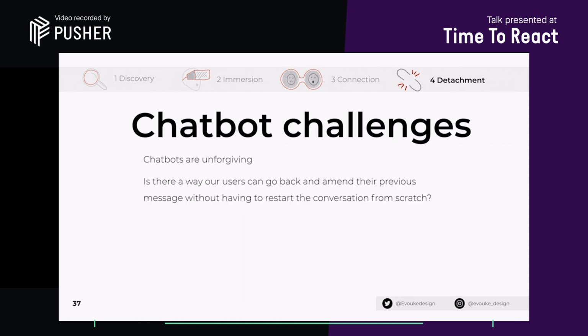Another challenge is chatbots are unforgiving. One of the chatbots I tried was taking my demographic data and it only gave me multiple choice options. And I accidentally hit male instead of female, and that drove me crazy and made me panic, and I wanted to undo it. And there was nowhere in the settings or anywhere I could undo or go back or amend my response. So from this point onward, this chatbot would think I was a male instead of a female.